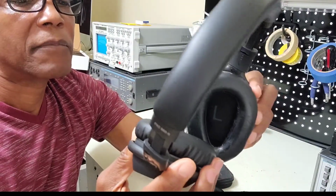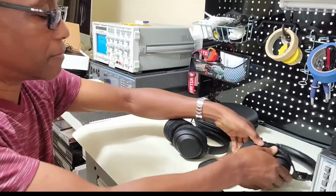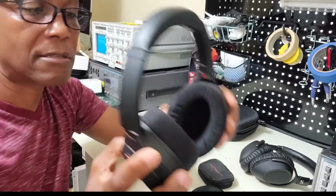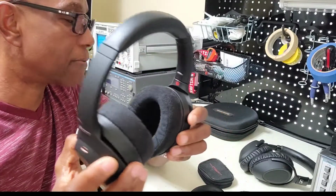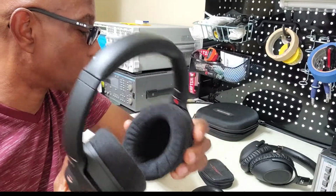But for noise canceling, they are not the best. In my travels, this is the best one. The Sony is the best for noise canceling, right? So that's why I'm sticking to these, the Sony.